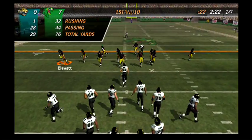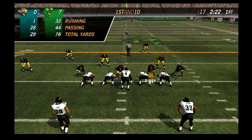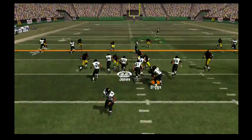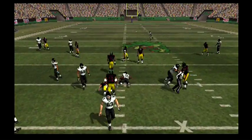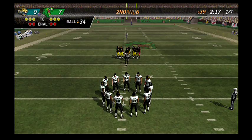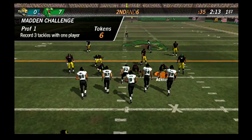First and 10. Hold the rope. I'm coming through, baby. This one is handed off. Comes up to make the play. As a coach, you need to make sure that you establish your running game as a weapon that can hurt the other team. Ball on the 34-yard line.